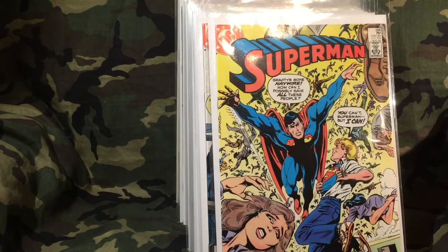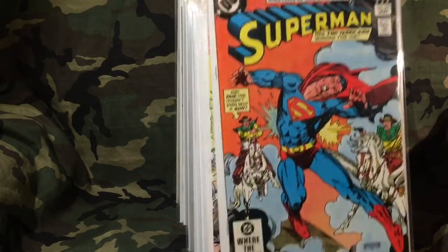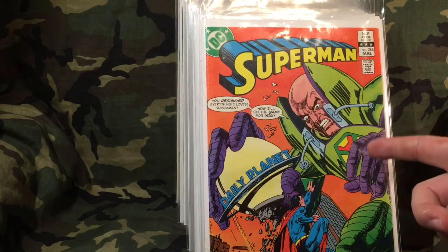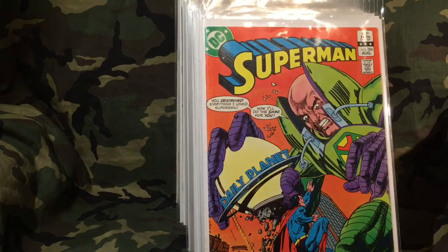I've got 377 and 386. This is the Lex Luthor I grew up with right here. This was very, very similar, if not the same suit that he had in the Superpowers action figures. Okay, I'm going to clear these out real quick and then be right back with the few that I picked up.